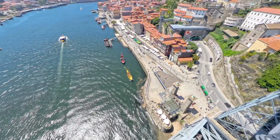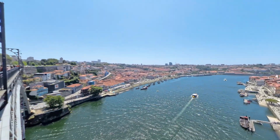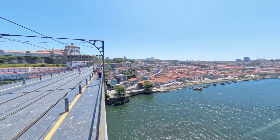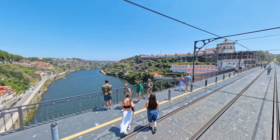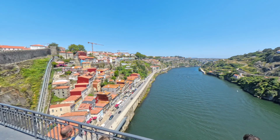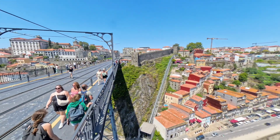The lower deck offers an intimate experience, while the upper deck is more scenic, though not for those with vertigo. Be cautious of the metro on the upper deck, and note that on the lower deck, there have been reports of risky jumps into the river by locals, which the city seems to struggle to prevent. Despite this, the bridge remains a masterpiece of engineering and a symbol of Porto.